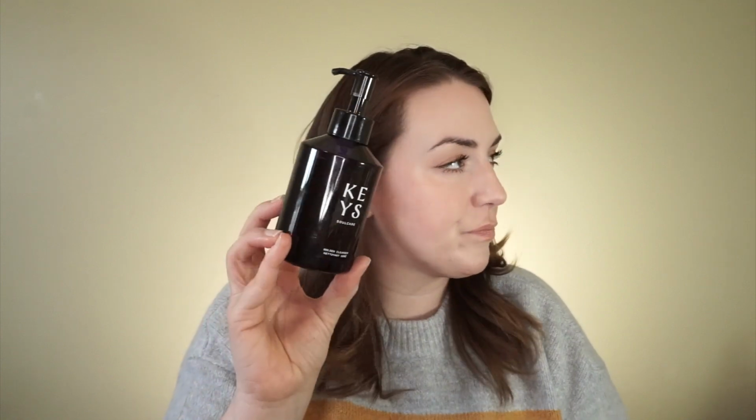So I wanted to try out some things from the new Keys line. So I picked up a cleanser because I feel like you can tell a lot about a skincare line from their cleanser. If they have a really harsh cleanser, I feel like the rest of their skincare is going to be crap too. So I went ahead and picked up their Golden Cleanser. And I find that this is nice. It's an okay cleanser, but don't get it in your eyes.